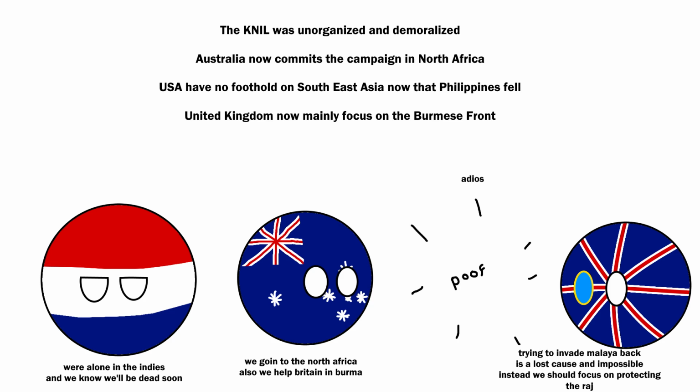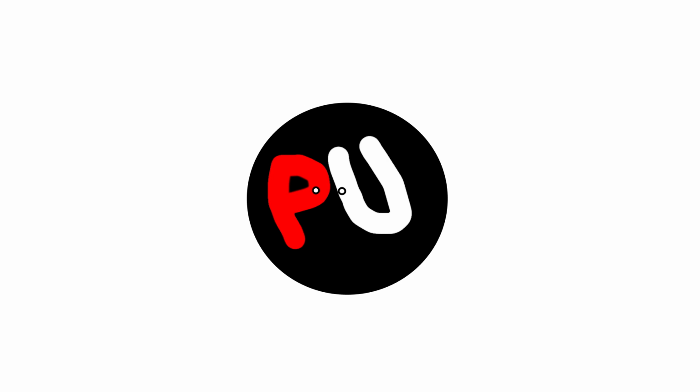British forces now mainly concentrated on Burma. Australian troops were now committed in North Africa. American troops mainly focused on retaking the Philippines. The Dutch East Indies didn't last long either.